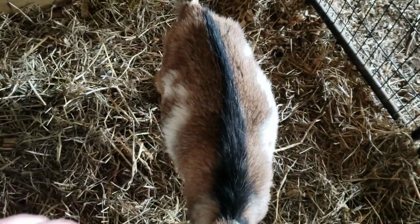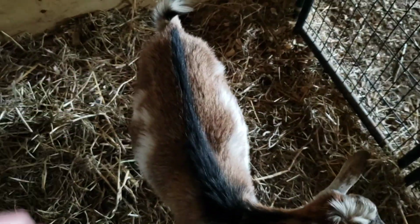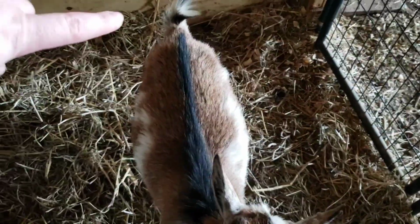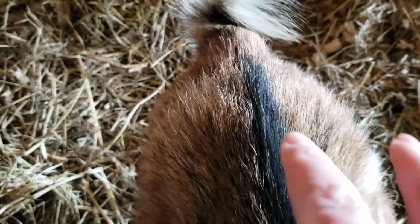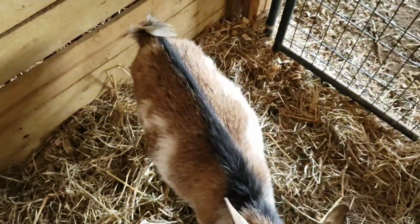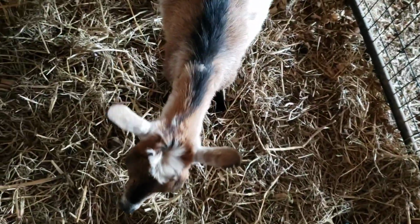She is having some contractions, and right here her ligaments are completely gone. They have been since early this morning, but I don't know if y'all can see that in between her bleats right there, it's all sunk in. So with that tail going straight up, that means that she's having a contraction. Come here, sweetheart.